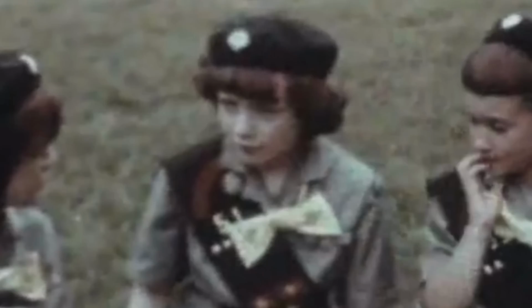I digress. So the beret is absolutely adorable. You know I usually don't love hats, but this looks really cute on little girls. And I like the way they're all wearing it, like with their bangs sticking out.